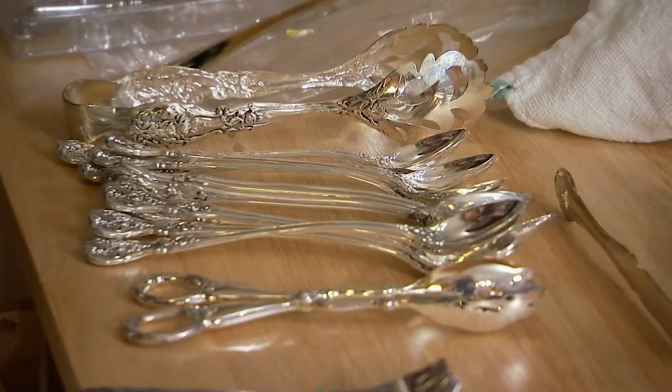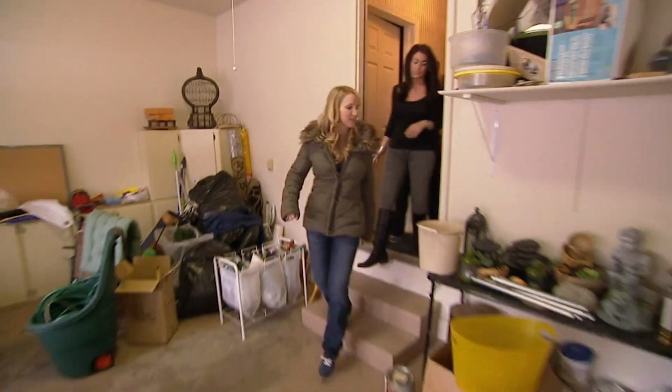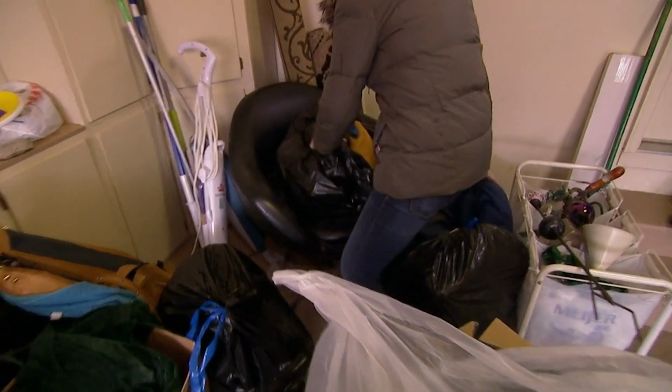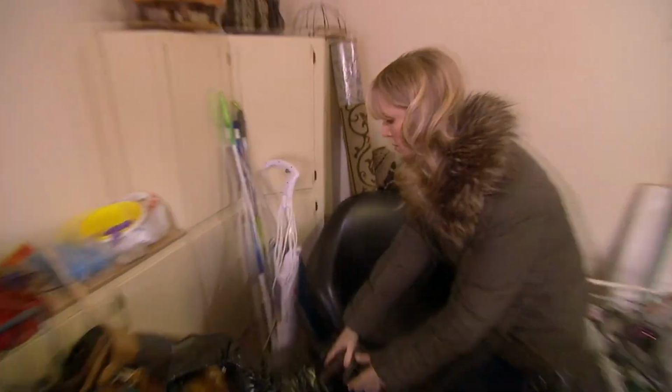The team have been sorting for hours, and they still haven't tackled the garage. There's stuff out here to organize as well, so let's just have at it. Ooh, look at this guy. That's super cool.